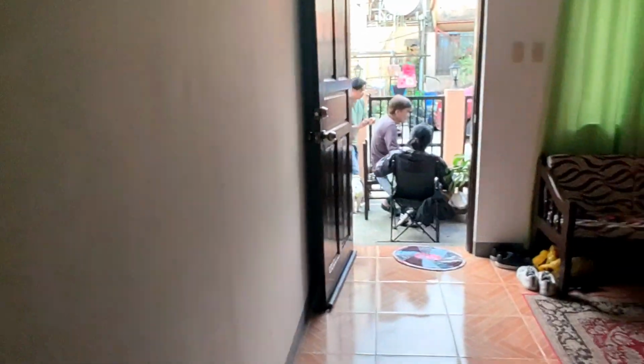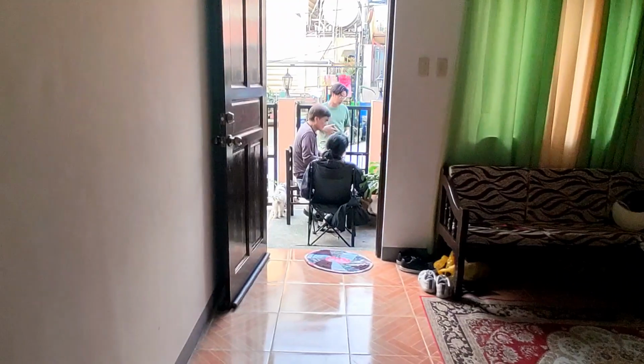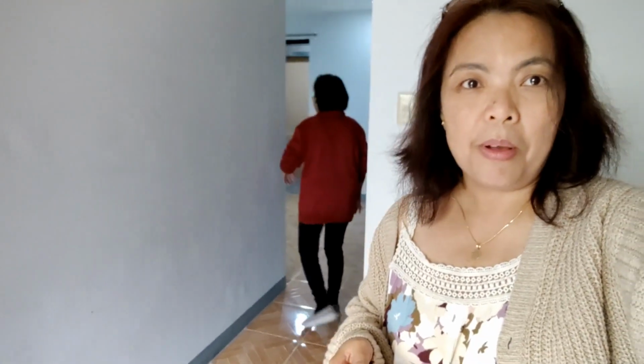It's like 10 minutes away from the main city, Baguio City. So affordable to stay, 500 per night. Okay, that's it. Enjoy Baguio City, enjoy Philippines. More fun in the Philippines.